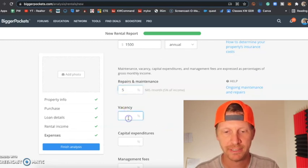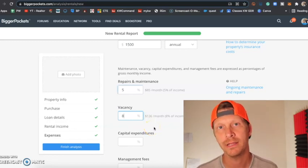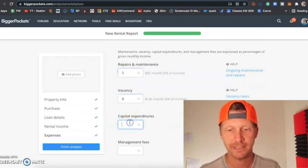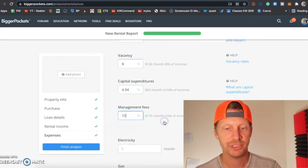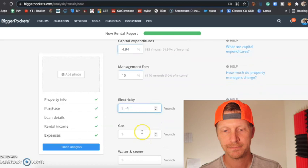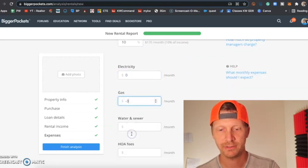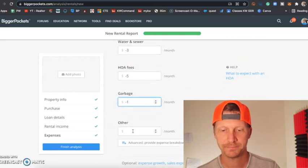Vacancy is 8%. The reason I use 8% vacancy is that it means out of each year, you have 1 month that you did not collect rent for each unit. So for a duplex, each unit is empty for 1 month. That's what 8% represents. Capital expenditures, I'm going to do 5%. Management fees, I'm going to do 10%. Electricity, it doesn't look like the owner pays anything, so we're going to put that there. Gas is 0, water sewer is 0, no HOA, no garbage, and we're going to do others.